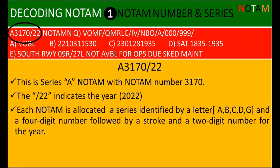The first item is A3170/22. This is a Series A NOTAM with NOTAM number 3170. The /22 indicates the year 2022. Each NOTAM is allocated a series identified by letter A, B, C, D, or G, and a 4-digit number followed by a stroke and a 2-digit number for the year.